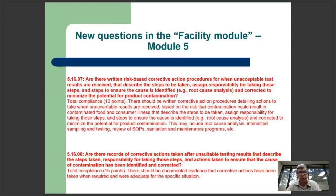516.08, conditional question. This question only applies when there are unsuitable results in those lab testing that we address in 516.07. Other record of corrective actions taken after unsuitable testing result that describe the steps taken, responsibility for taking those steps, and actions taken to ensure that the cause of contamination has been identified and corrected. So this is the implementation of the corrective action procedures stated in 516.07. You need to have records of how you dealt with any unsuitable result you received from your laboratory in regards to your testing program.